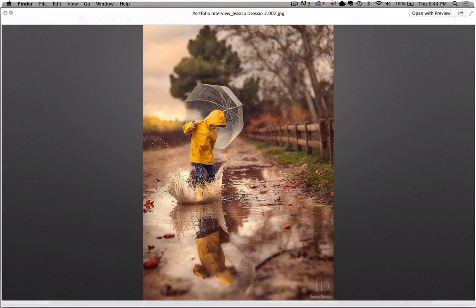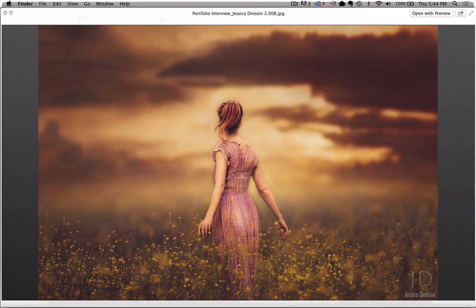Fantastic, and a lovely reflection that kind of duplicates the effort. Thank you so much. It's beautiful. Oh, this is just absolutely breathtaking. I love this. So, what was behind your thought on taking this image and setting it up?